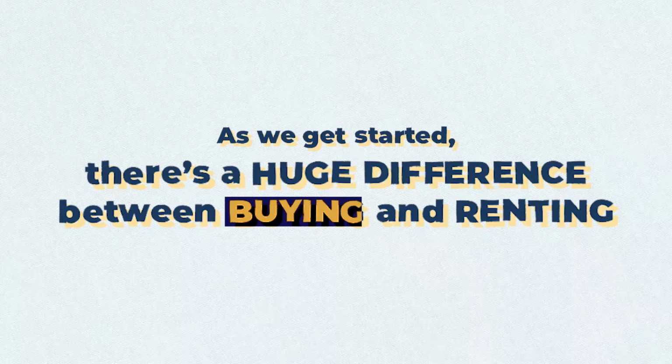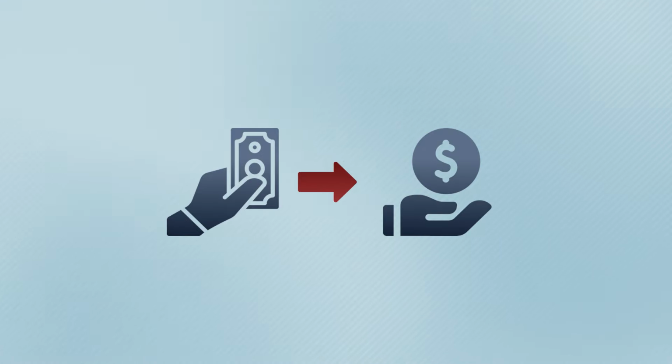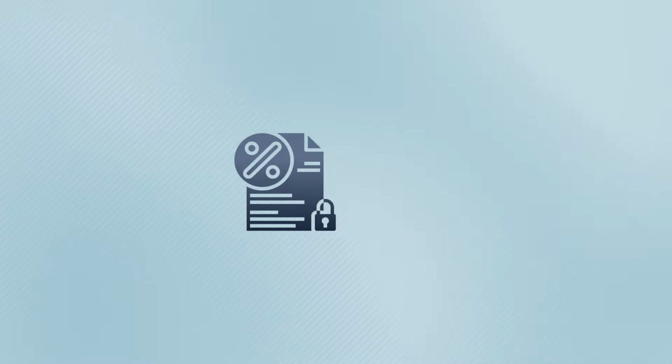So as we get started, there's a huge difference between buying and renting. Typically when you rent, you really just have your rent and maybe your renter's insurance, and those are really all your fixed costs. When you buy, it's much different. When you buy, you have your mortgage, which includes your principal and your interest payments. If you have a fixed interest rate, we'll just assume you have that rate until you pay off the property.